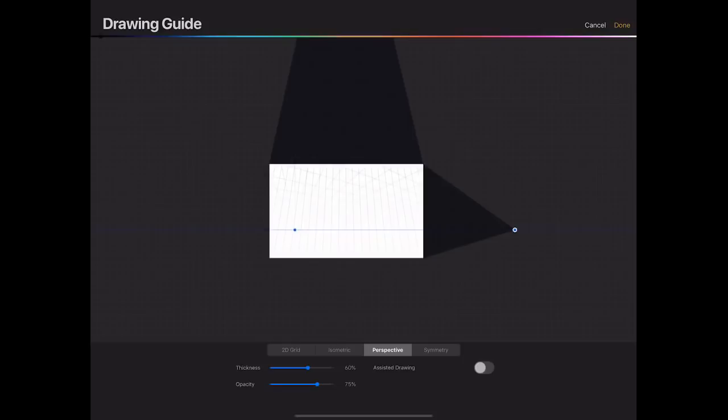So I'm setting up the three-point perspective here, and it's a low angle. The camera is looking up, so the horizon line comes down in the image.